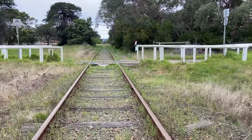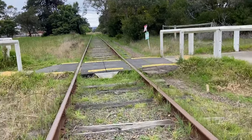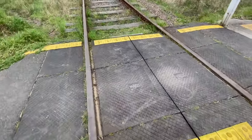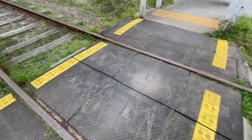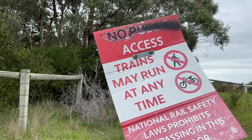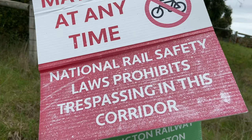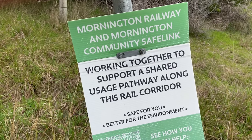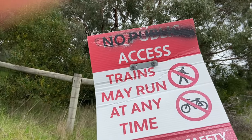Up to a level crossing, but this isn't actually a level crossing, like a level crossing. This is like a level crossing for cyclists, as you can see right there. So like a level crossing for people. Things here, it says trains may run at any time, even though they only run on Sundays and sometimes Saturdays. National Railroad Safety Laws prohibit express crossing in this corridor. You guys can read that if you want. I'll give you a couple seconds to read that. Okay. And no public access.